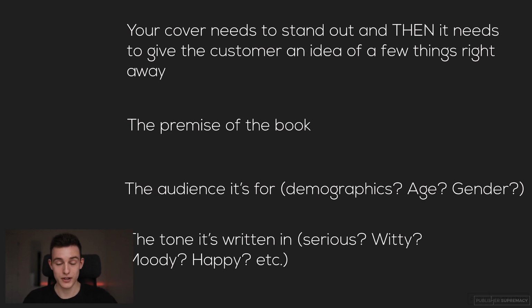Is it serious? Is it witty, moody, happy? Make sure your cover's design represents those things that your book is trying to portray to the audience, okay? And again, that pink one, it's kind of warm looking, has a nice, easy on the eyes font, and it's just kind of promoting peace and having a happy world. And that's the vibe that I get from it. So it's doing a good job of that.